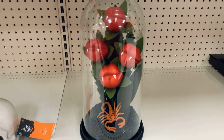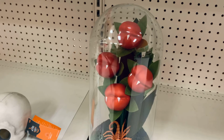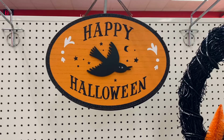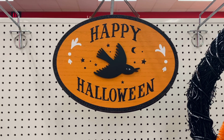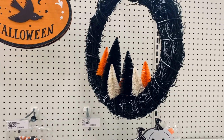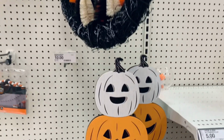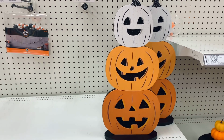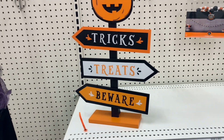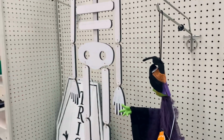Thought it was cool. My first piece of the Ghoulish Garden that I've ever seen out in the wild was the little vampire lips one. I don't exactly remember what it's called, but there was like a miniature version, and then they had their little miniature owls and birds, a Happy Halloween sign with a raven on it. I love that. That reminds me of Over the Garden Wall so much. The little bottle brush tree wreath was real cute as well. They had a couple of wood cutout signs for indoor and outdoor. This was the indoor version with a pumpkin stack and a little tricks, treats, and beware sign for indoors as well. Very cute. And here's some more of the outdoor stuff.